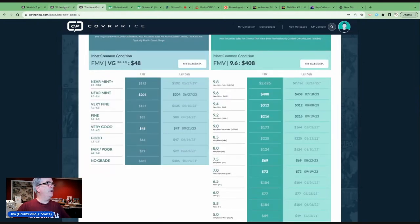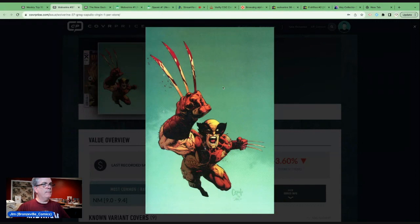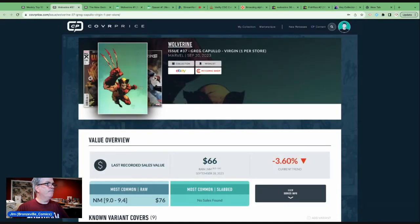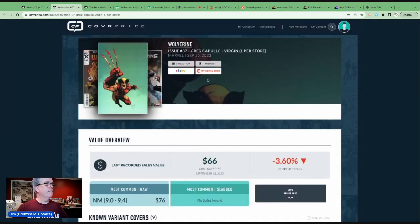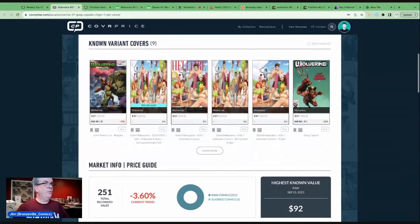And that brings us to number 1 on the list, the hot book of the week, Wolverine number 37. This retailer incentive cover by Greg Capullo was a 1 per store surprise variant. Each store got one of these. Some stores got more than one if they use different distributors, but essentially 1 per store. This virgin cover. You can kind of argue the merits of how the claws look, but this is the hot book because there's a perceived scarcity to it.